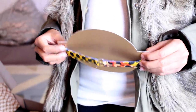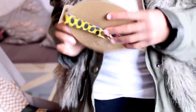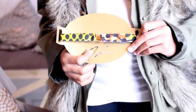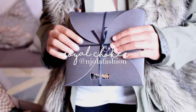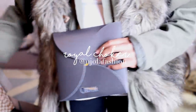Oh, yes, I just noticed that. And there's another red on the back. Let me see. It's a little bit red. The boxing is gold, and that's about it. Oh, and I just noticed on the back of it, there's like denim. Here's the last one. Oh, you gotta do this. That was so easy.